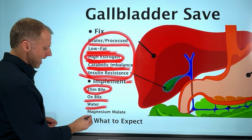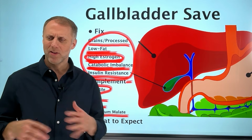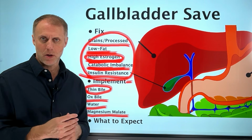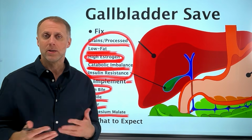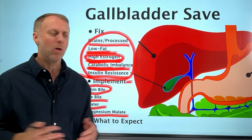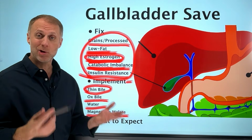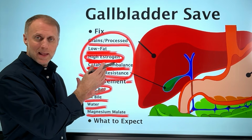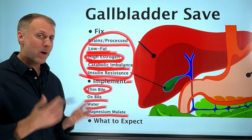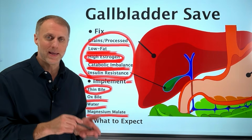And another thing that can be very important is magnesium malate, because it's very well known that malic acid has the ability to kind of melt down gallstones. And a lot of people will say, hey, just drink all the apple juice in town. Anywhere you go where there's apple juice, just drink it all. And the problem with that is that the apple juice has a lot of sugar. And it's going to raise insulin levels, and those high insulin levels have the ability to thicken up bile a little bit. So we like to see people get their malic acid from magnesium malate when they can.